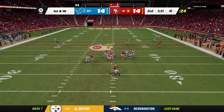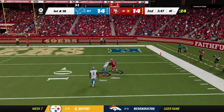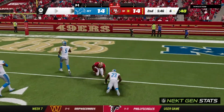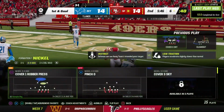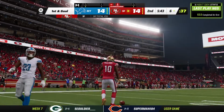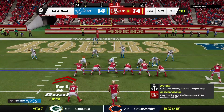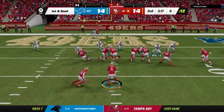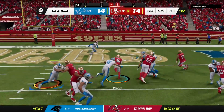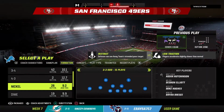Now Lance again. He's airing it out for Williams. And he's got it inside the 10. A big play there for the Niners. 53 yards. And that looked almost to be a case of a quarterback saying, hey, I'm going to throw this as far as I can and hope you run under it. Mission accomplished. Mitchell is in. Touchdown 49ers.